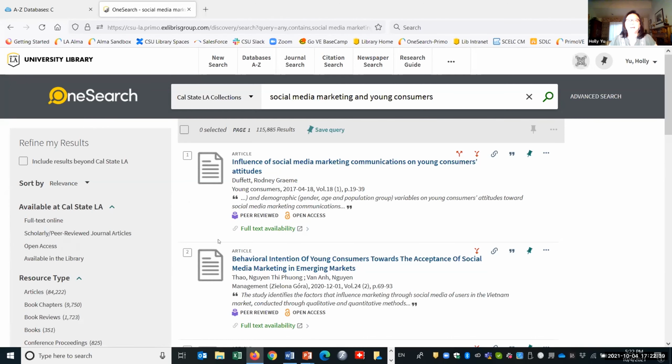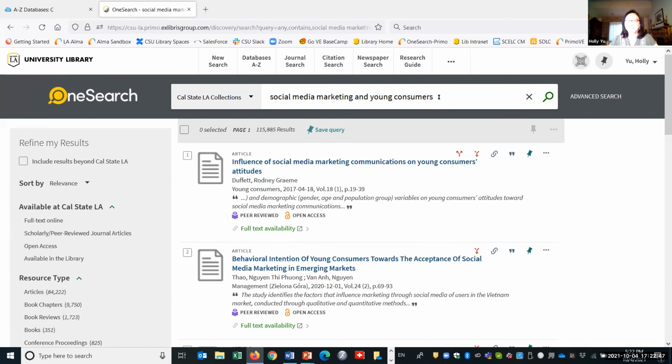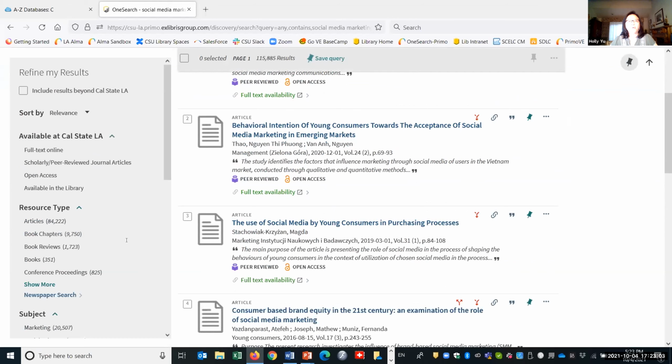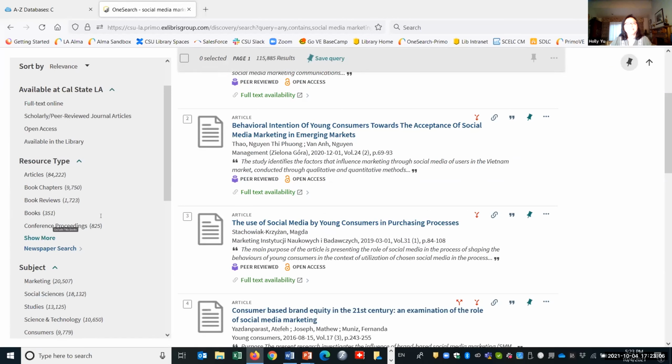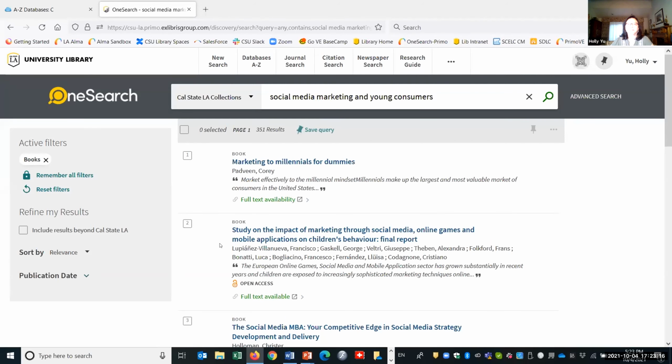Okay, and we are back to our search screen here, and we did the initial search, remember? Then we found 115,000 items. And now we are moving to the book search. And it's the same search, and we get our results. It's still relevance ranking. And now we can just limit to books. Instead of scholarly peer-reviewed articles, we limit to books. And you click on books, it drops down to 351 books in the library.